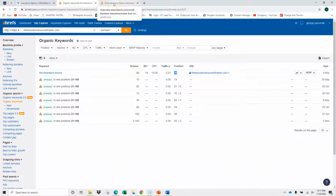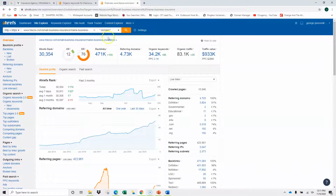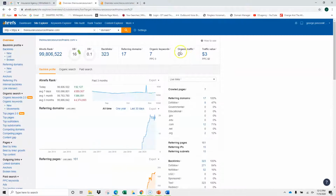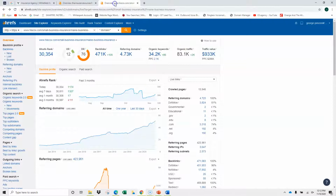Now let's look at the, probably pronouncing it wrong, Hiscox. They've got, and again, I know they're all over the place, we're just looking at Maine, but they've got 34,000 some odd keywords, okay? Look at the traffic that's coming into their site every month. Even if we can raise yours from basically nothing to 100, 200, I think that would help depending on your close rate. Let's look at some of their keywords.